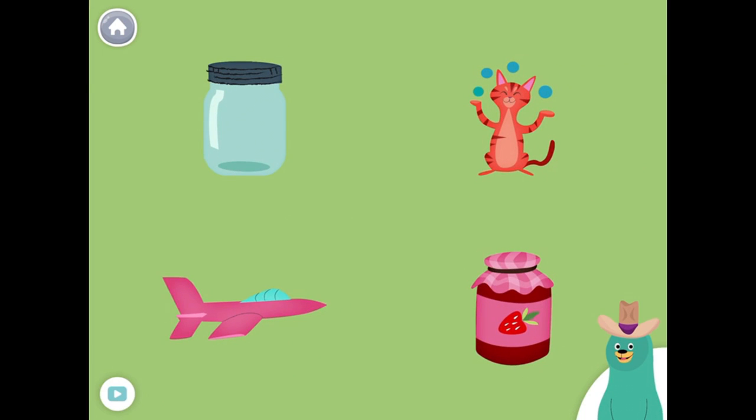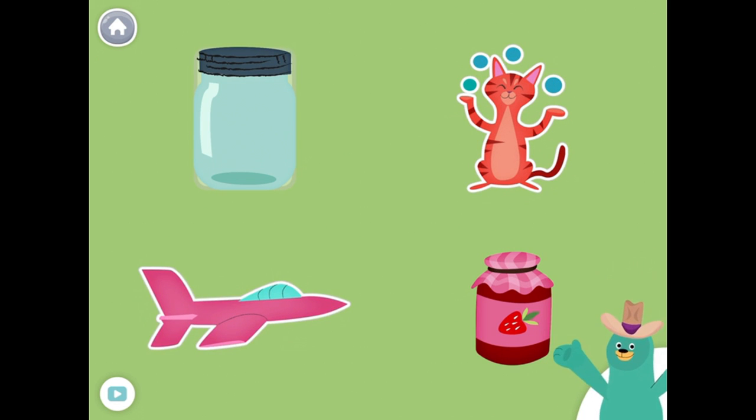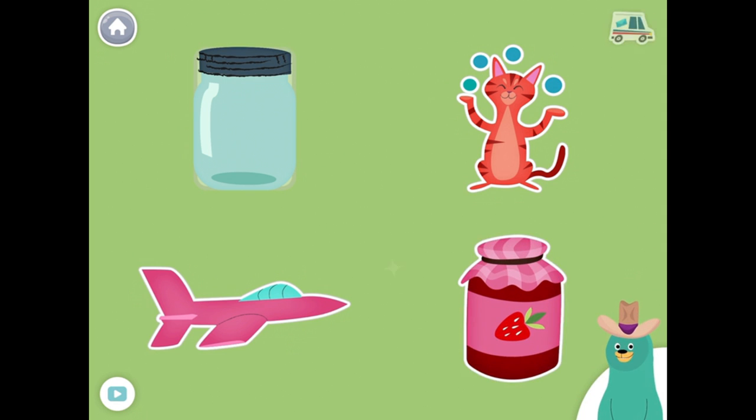All of these things start with the J sound. Tap them all and listen to the J sound at the beginning. Jar. Juggle. Jet. Jam. Super!